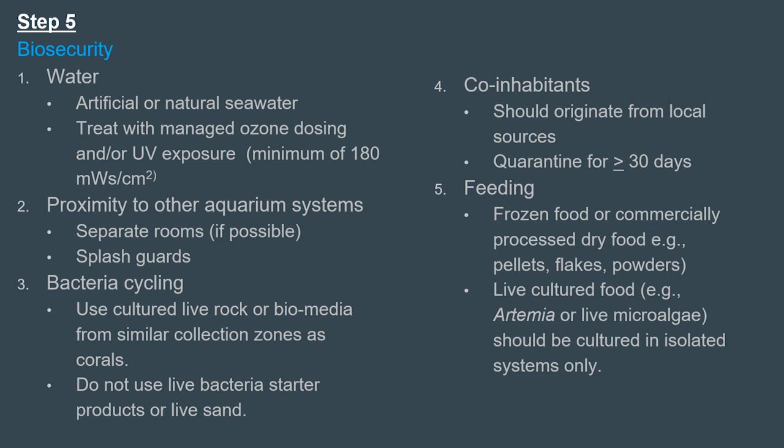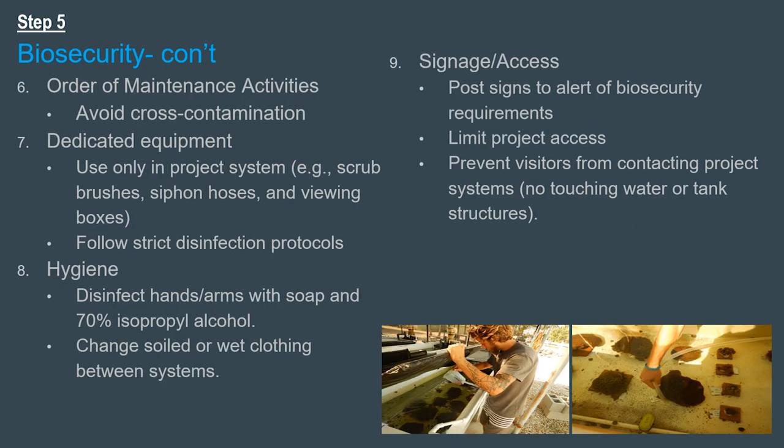Frozen food or commercially processed dry food, such as pellets, flakes, or powders, are acceptable, but live cultured food should be cultured in isolated systems to avoid cross-contamination, especially those holding non-endemics. If buying food from outside sources, adequately vet the vendor to make sure the food is locally sourced for your region.